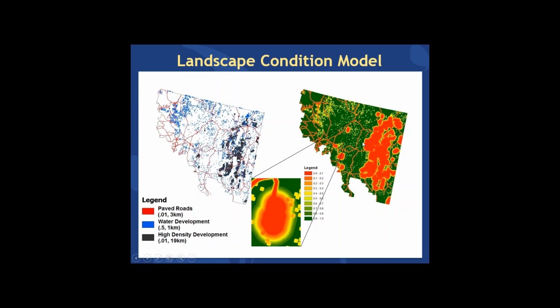Looking at this zoomed in area, I'm just going to point out a few things. The score you can see, the 0.1s, is a road here and here. There's some high density development right in this area, and then these spots are water development. You can see the 0.1s are represented as a 0 to 1 on this legend where they occur, and then their distance effect goes out 19 kilometers in the case of high density development, and 3 kilometers in the case of roads. So that distance effect degrades over that distance.